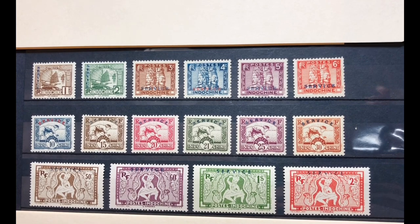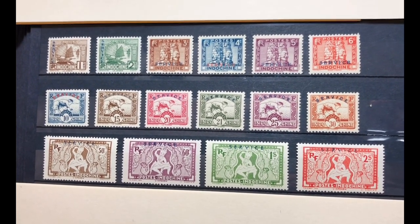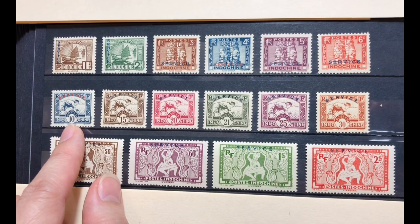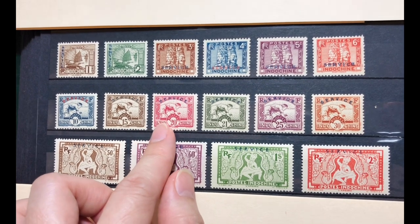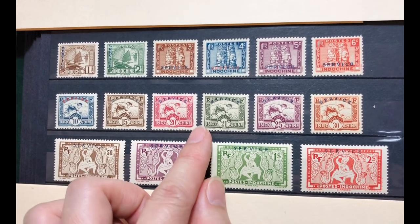overprint. The next set in the series is pictures of planting rice. Again, this is 07. It's a 10 cent dark blue. It's a red overprint. 08 is a 15 cent dark brown with a blue overprint. 09 is a 20 cent rose with a blue overprint.